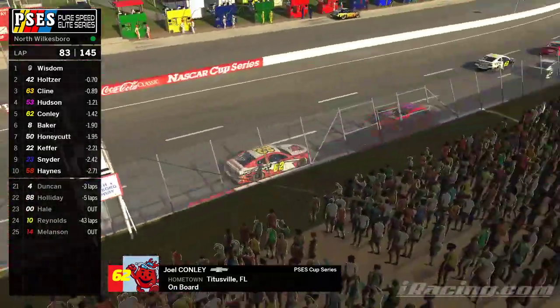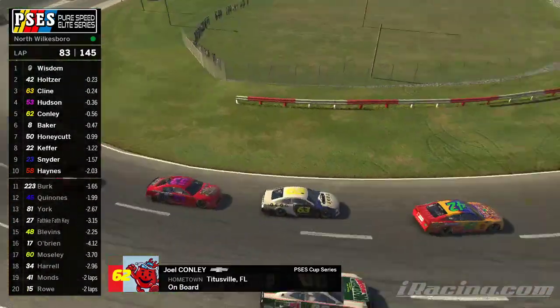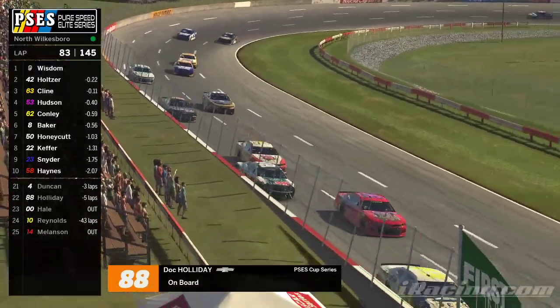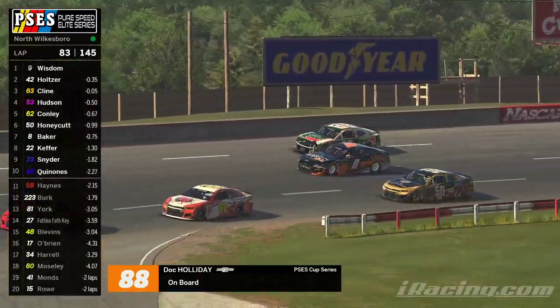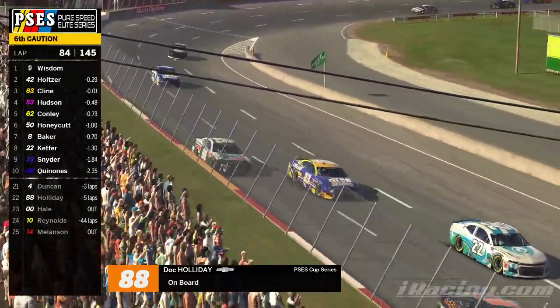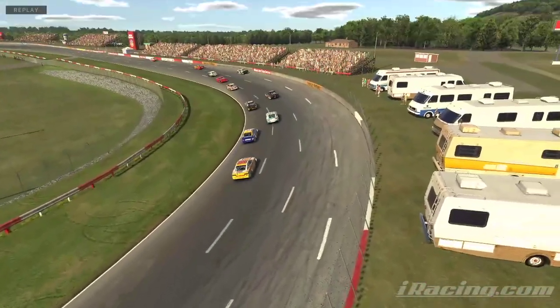Oh, the 88 of Holiday, he's already losing a lap here. That car has no front end on it. That thing has got to be an awful handling machine. Oh, Owen Conley gets into his left rear end. That's going to hurt the handling on that machine a little bit. Yeah, the 88's struggling right now. Caution is out. Jamie Haynes involved. Let's take a look at what happened.